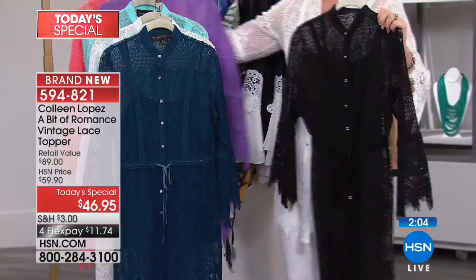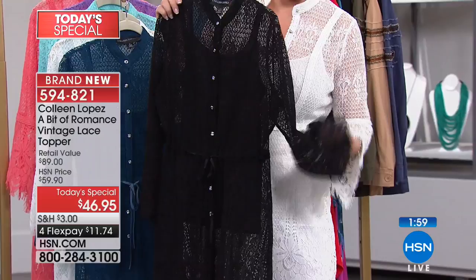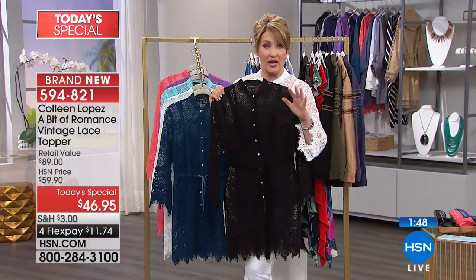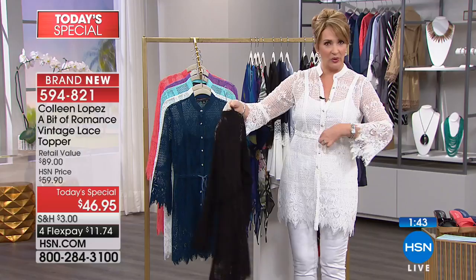I am too. I think the black is just as pretty as it gets, because you can see it really shows the detail. The black, by the way, looks gorgeous over white if you wear it with a white jean. And you can switch up the tanks. Although you're getting a matching tank with this, note that you can add your own tank, add your own pop of color underneath it if you want to. I like that you can loosen up that belt. You don't need to use the belt. You can wear this open.